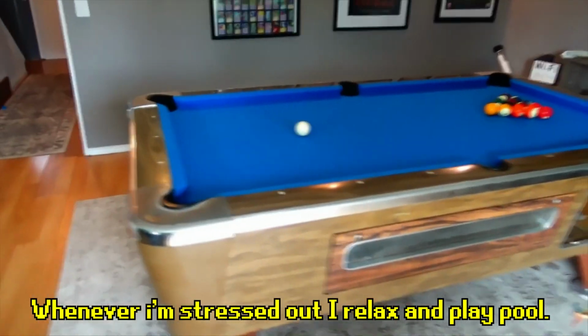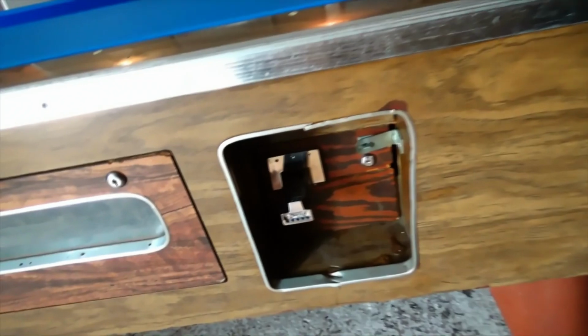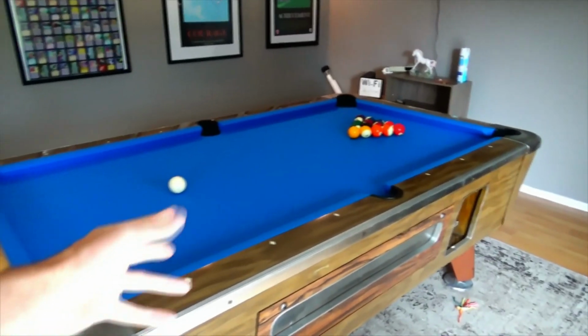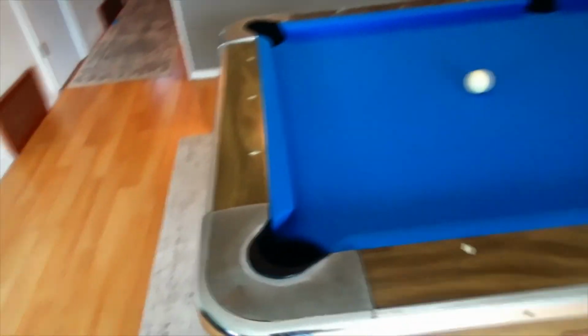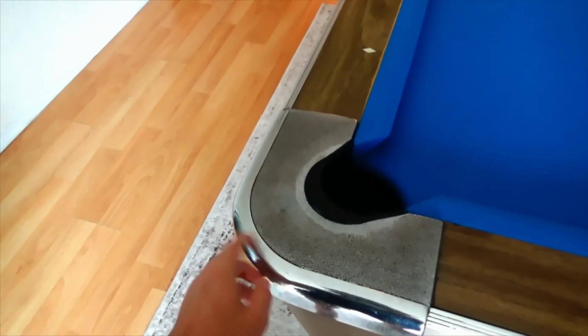I got this pool table for fairly cheap. It is a bar pool table, like a coin operated one, but the coin thing does not work anymore. And this pool table is actually like 30 to 40 years old. And I find it funny because this right here is like steel. But yeah, there are teeth marks right there, but I don't know if you can see it.